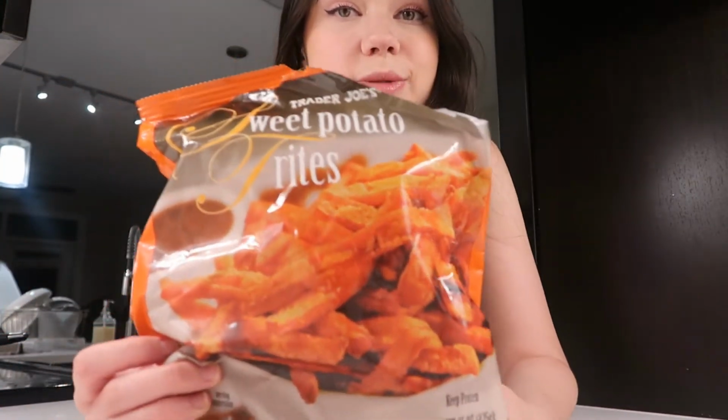They're so yummy. They actually have really clean ingredients for a frozen meal, like super clean. Like, I'm really shocked at how clean it is for a frozen food. This is just very unheard of. So yeah, these are a must-have from Trader Joe's. They're so good. And then on the side of that, we're gonna be making some sweet potatoes.